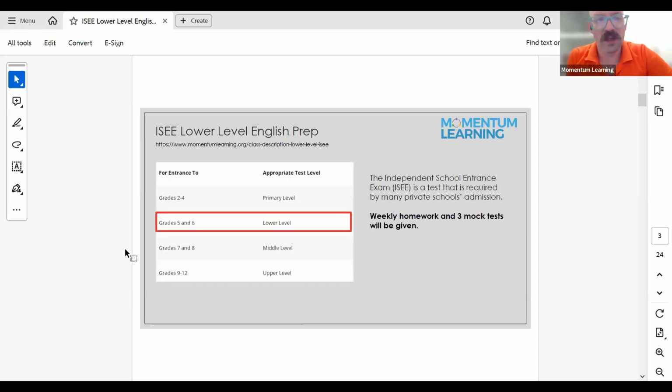Awesome. The lower level, the one that we're taking, most of you should be grade 4 or grade 5, and you're looking to go into grade 5 or grade 6. Okay, give me a thumbs up if you're grade 4 or grade 5. Eli, are you a 4th grader or a 5th grader this year? Neither one of those? Okay, that's okay. Maybe it's getting you ready for next year, okay?